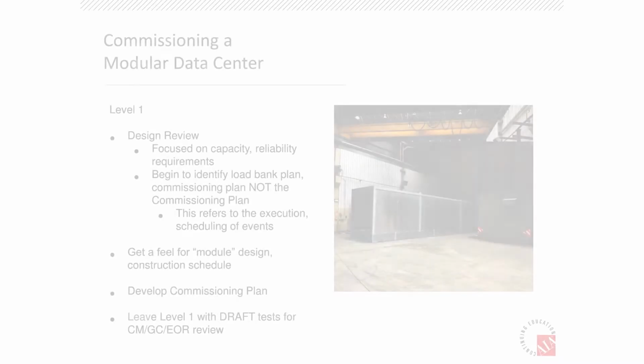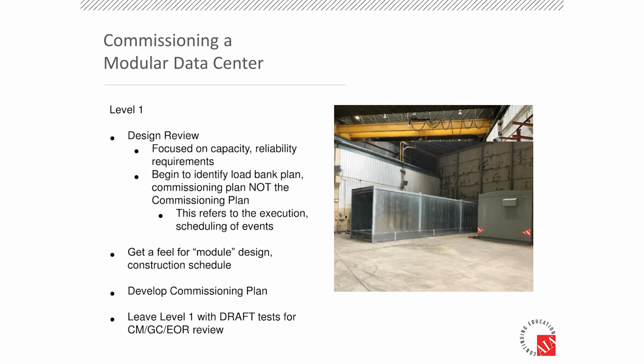And then obviously the last 3 steps are level 3, which are field installation of the module as it ties into the infrastructure. Level 4 are the functional testing procedures, and then level 5 would be the integrated systems test. Okay? So we're going to dive now into each of those levels a little bit more detail.